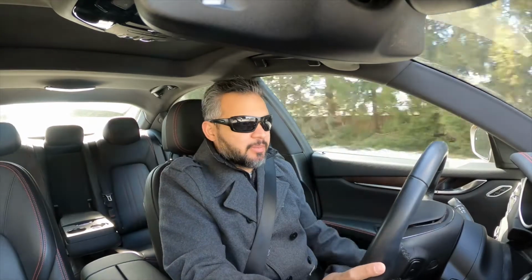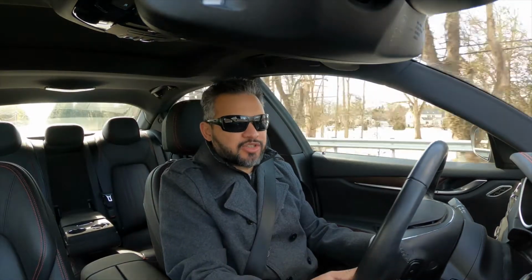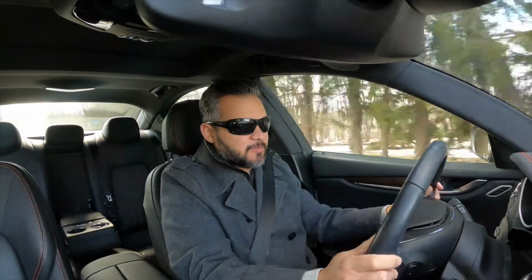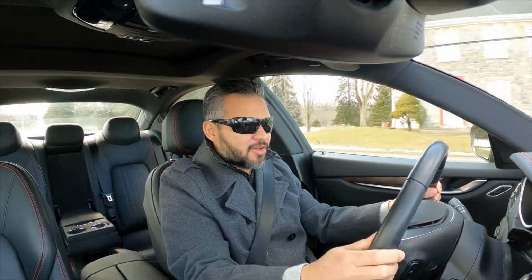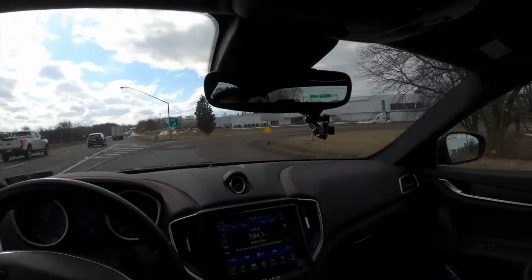Lots of adjustability. I'm able to bring it down a lot. It moves backwards a lot, so whether you're a small lady or a very large man, I think you're going to find a comfortable position here with the adjustability on these seats. Steering wheel, very nice. I really like it. Nice girth, nice shape, feels very sporty, but at the same time very comfortable and luxurious. Obviously, the Maserati emblem right here, the very famous Trident in the Maserati Ghibli.